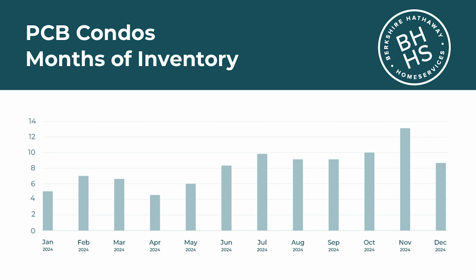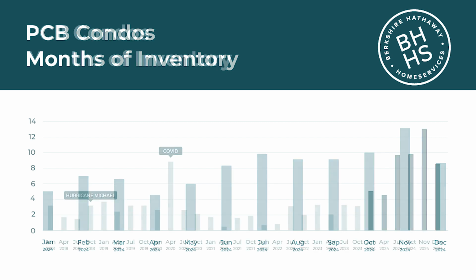We started the year at 5.16 months of inventory, which is a neutral market. As you can see in the graph, other than April, we continued to move up as the year went on. We hit our highest months of inventory in November at 13.15 months and then ended the year at 8.58 months, well above from where we started the year at.